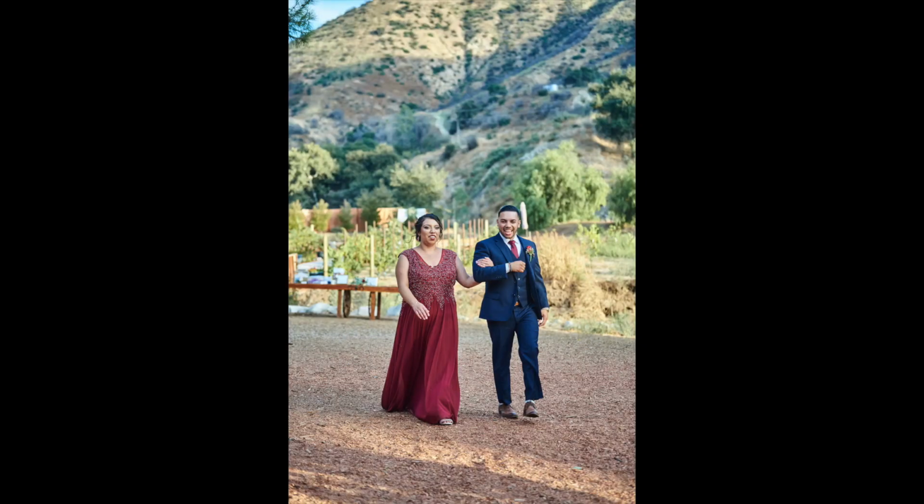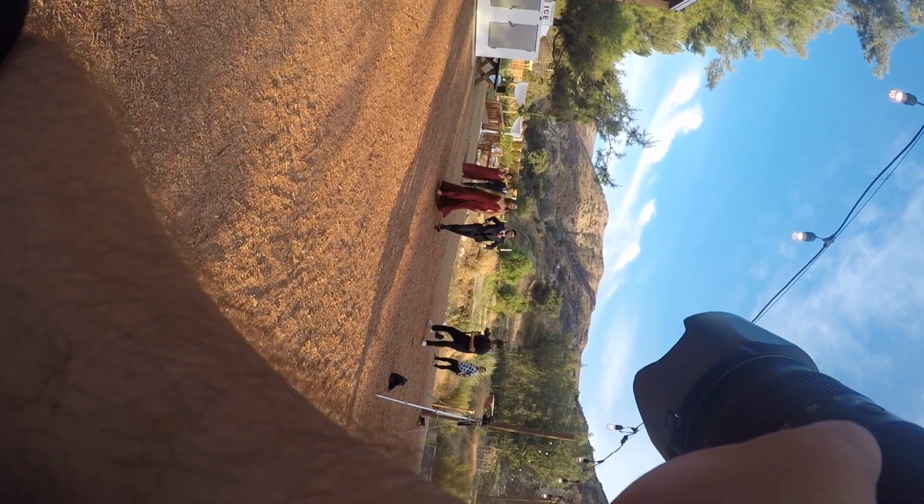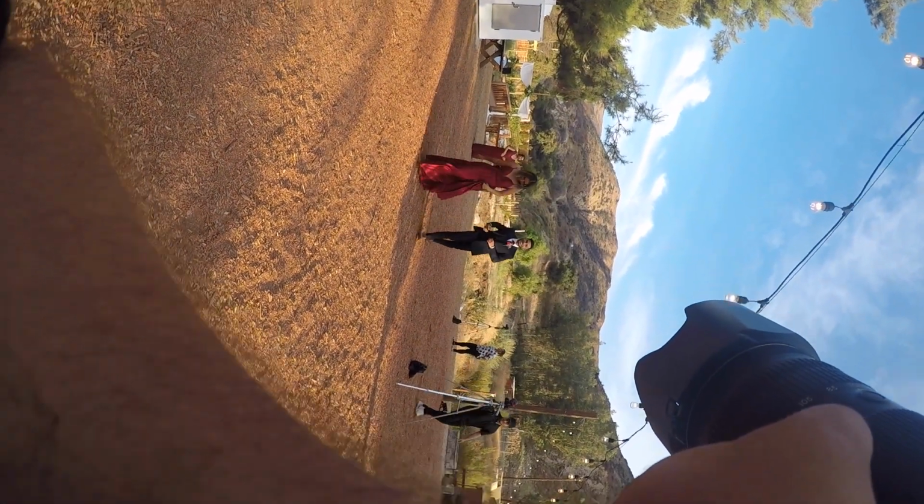So here they are walking. Got some more shots of them laughing, smiling. Now, this is a good shot of them, but not every shot is a good shot. But of course, you don't have to use all the shots.